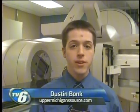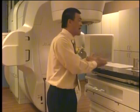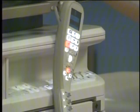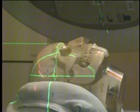It took only a couple of years to raise the money for the multi-million dollar linear accelerator, and installation couldn't have gone smoother. The whole project was completed ahead of schedule and under budget. It has now been in use for more than a month and has yielded excellent results for patients. What they're saying, quite honestly, is that they are so glad they can have this kind of treatment close to home. Dustin Bonk, TV6 News, Marquette.